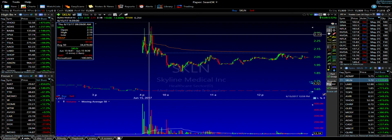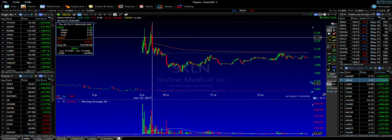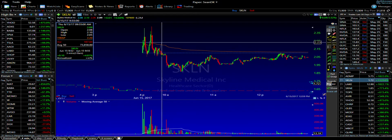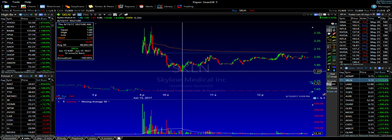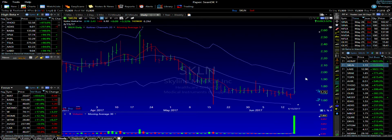So I mean, a couple different ways. Right on this rejection, you could short, but you've got to be pretty fast and you're probably going to get a bad fill. Or you could short in this little consolidation just underneath VWAP. Risk about 10 cents, just look for a quick scalp, so maybe a quick 3-to-1. But just thoughts on a penny stock scalp. Skyline's definitely been one of those that's high on the volume buzz as well.